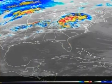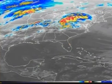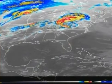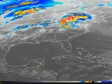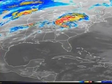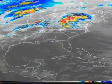The only thing we're going to be paying attention to is if for some reason we happen to delay. That frontal area you see in the central portion of the U.S. will gradually make its way this way, but not until early Monday or around Monday time period of next week. So it really looks good for many days here as we get into launch.